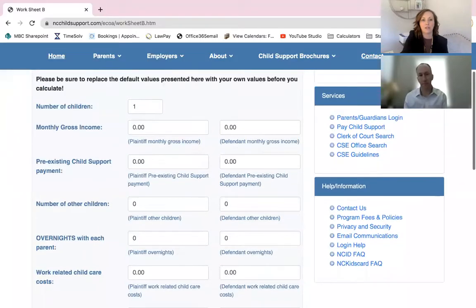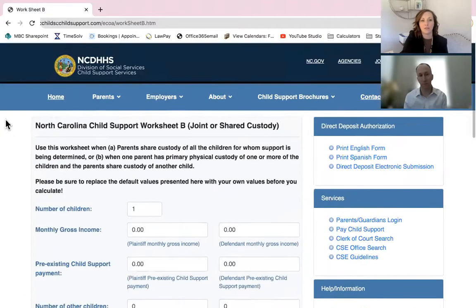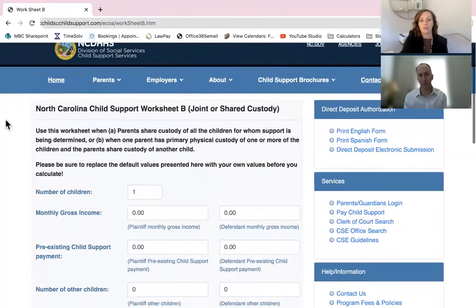All right, so Nick, I am going to do a quick screen share so that we can go through, really briefly, folks, the child support calculator. All right, so let me share my screen, and I'm going to pick the child support calculator here. As you can see at the top, this is ncchildsupport.com. This is just the Department of Health and Human Services' free online child support calculator.